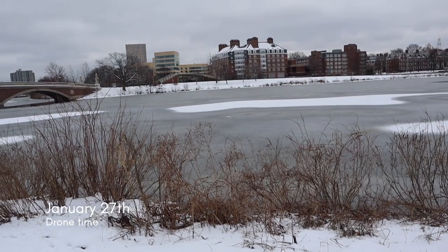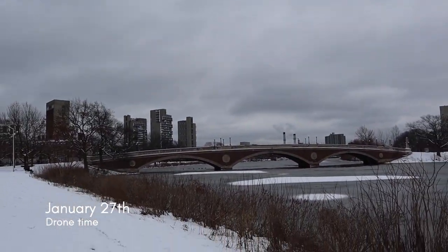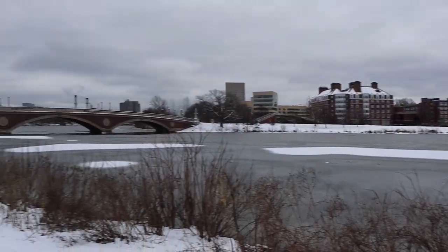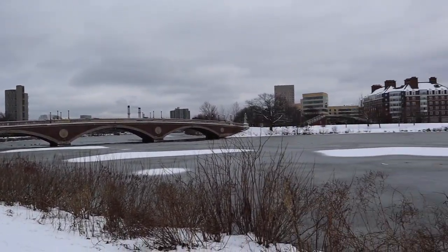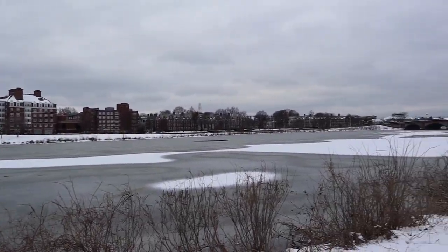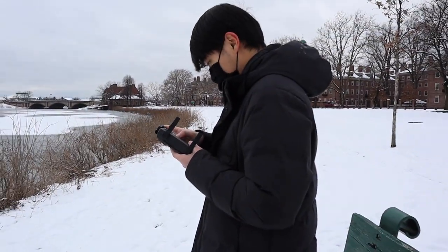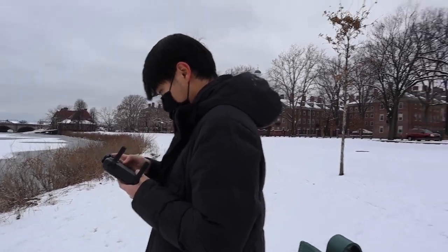On the river. What's the name of this river? I don't know. What's the name of this river? Yeah, what is it? Charles River. Oh yeah. What? This is the Charles River. It's clearly frozen, snowed upon, you know, all this stuff. And Leo and I are gonna fly his drone, our drone.